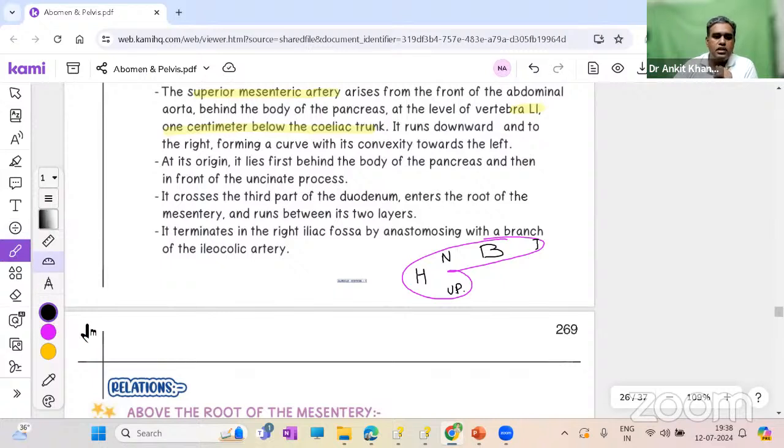What happens actually is that the superior mesenteric artery, okay, the origin is behind the body of pancreas. Then what will happen is it will come in front of the uncinate process. That is what they are trying to say over here. Understand this. It crosses the third part of the duodenum.